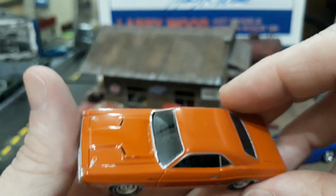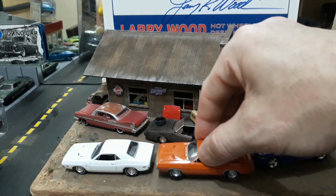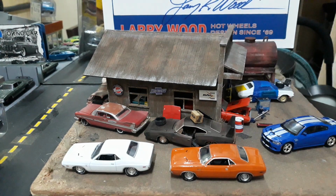So pretty cool car. As I said, one of my favorite colors, the Hemi Orange. Although I think this one is, I don't know, a little bit lighter than Hemi Orange. I'm sure that they had like a Go Mango, they called it, and another orange color that was a little bit lighter than Hemi Orange. Hemi Orange, I think, was more like a reddish orange in my opinion.